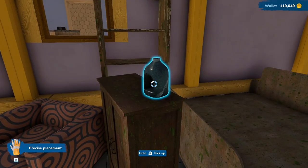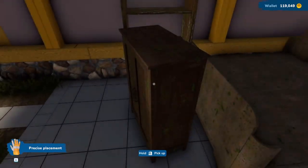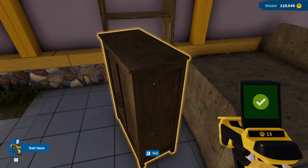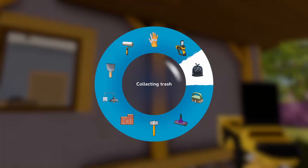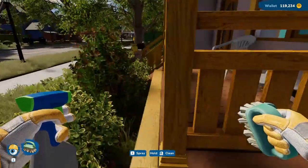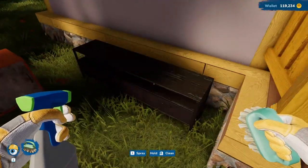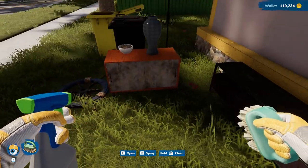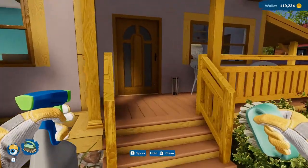Okay, so this one stays because we love it. This one stays, it's new. This tree must go away. Spidey senses, painting stuff, good stuff. So we have a bunch in here. This one kind of bad looking, you know. That one the same, that one I really like it.